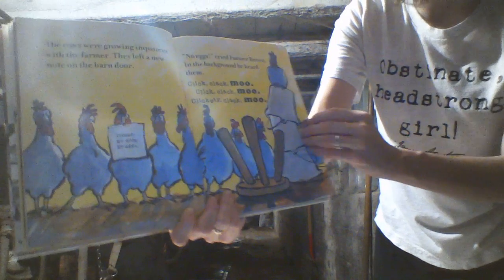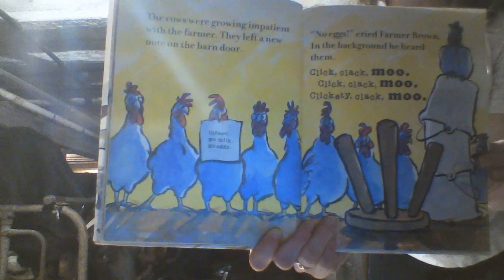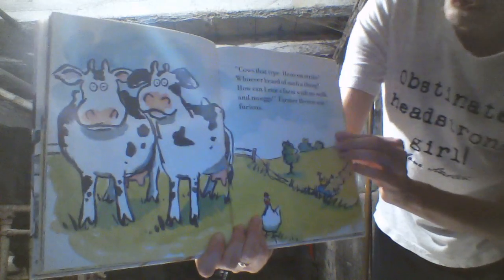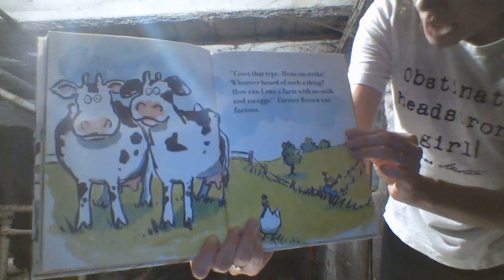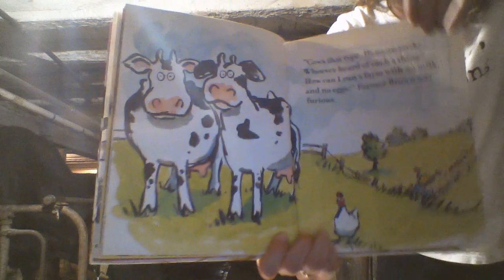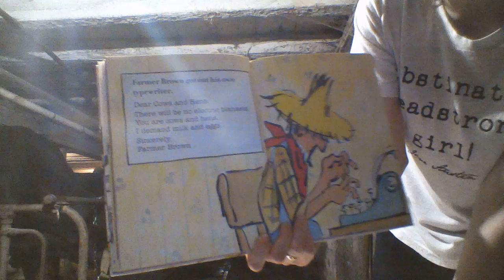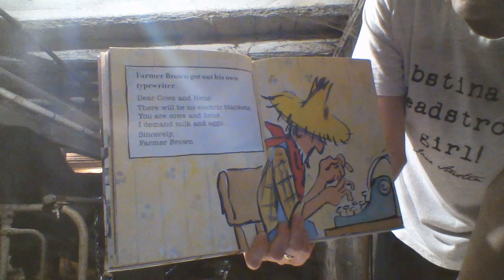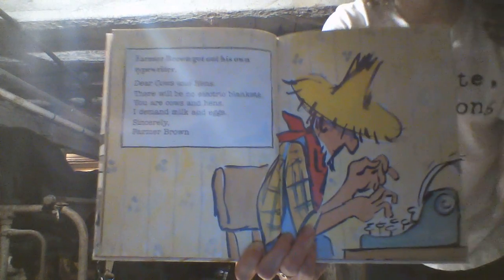In the background, he heard them. Click, clack, meow. Click, clack, meow. Clickety, clack, meow. Cows that type, hens on strike. Whoever heard of such a thing? How could I run a farm with no milk and no eggs? Farmer Brown was furious. Farmer Brown got on his own typewriter. Dear cows and hens, there will be no electric blankets. You are cows and hens. I demand milk and eggs. Sincerely, Farmer Brown.